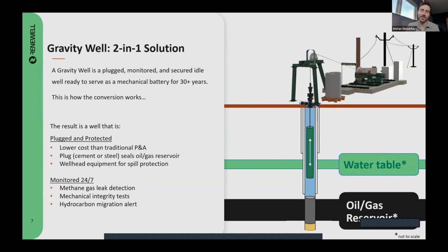But focusing back on this solution, I mentioned the process of how we convert it. Notably, once it's plugged, we've sealed off the reservoir, and we always plug above the shallowest perforations to make sure that we've isolated. After that, we've got a couple of different ways that we monitor the well in order to ensure that containment is maintained.